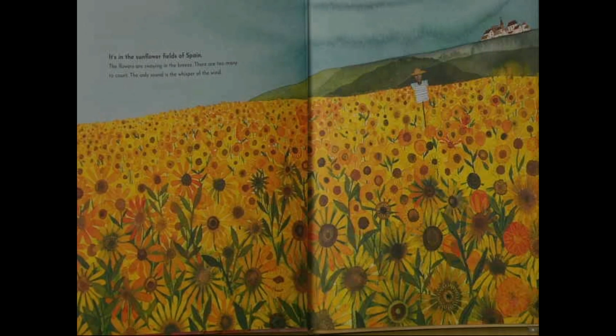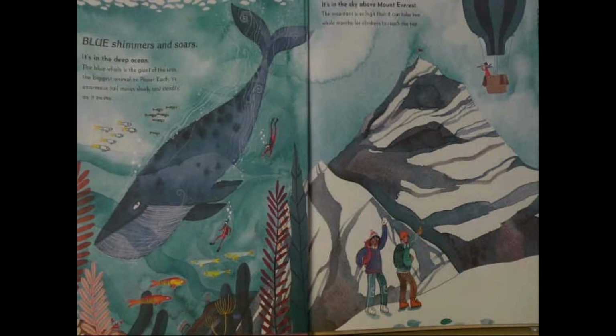It's in the sunflower fields of Spain. The flowers are swaying in the breeze. There are too many to count. The only sound is the whisper of the wind. Isn't that beautiful? Can you imagine looking at that through your window and seeing that outside? Makes you want to run through them, doesn't it?